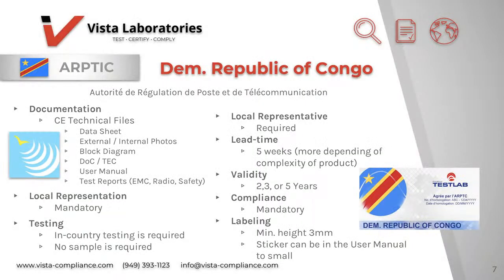Here's an overview for ARPTIC type approval. Documentation: CE technical files, data sheets, external and internal photos, block diagram, DOC, TEC, user manuals, test reports, EMC, radio safety, local representation, mandatory. Testing: in-country testing is required, no sample is required. Local representative required, lead time 5 weeks, more depending on the complexity of the product, validity 2, 3, or 5 years. Compliance, mandatory. Labeling, minimum height 3 millimeters. Sticker can be on the user manual if the product is small.